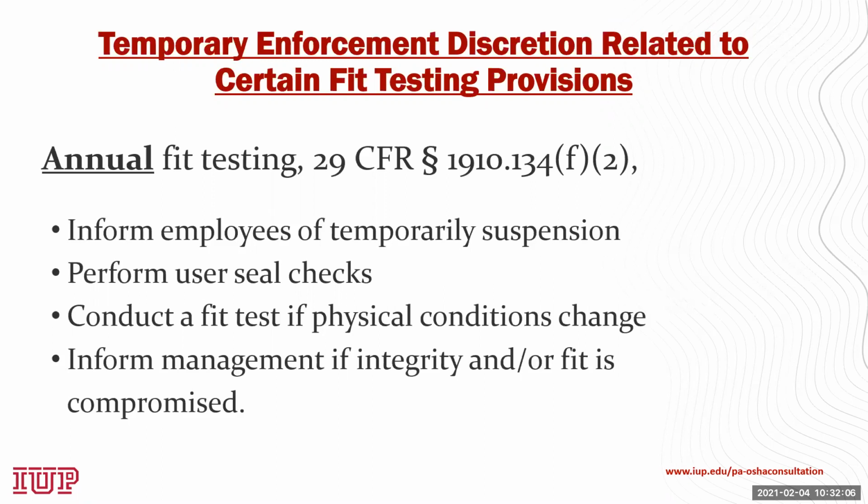In addition, for fit testing, you want to inform the workers that the employer is temporarily suspending the annual fit testing of N95 filtering facepiece respirators in order to preserve the supply of respirators until the situation is no longer necessary. You want to explain to workers the importance of performing user seal checks or fit checks every time you put it on, and to make sure they're getting an adequate seal in accordance with the procedures outlined in 1910.134 Appendix B. It's the user seal checks, and I think OSHA also has videos on this as well.